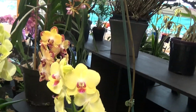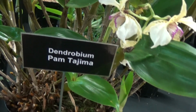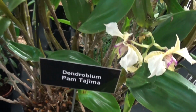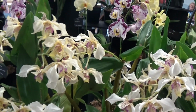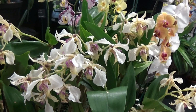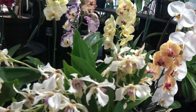What do you think of the animal fish committee? There was one in Glasgow. This is a nice plant, Dendrobium. Absolutely beautiful. One mass of flowers. It's rubbish.